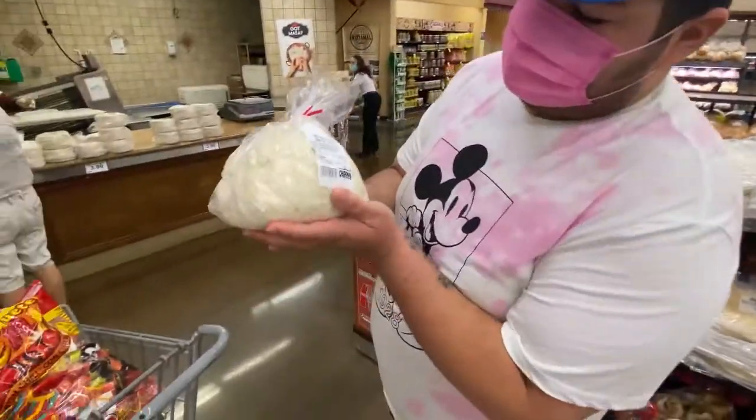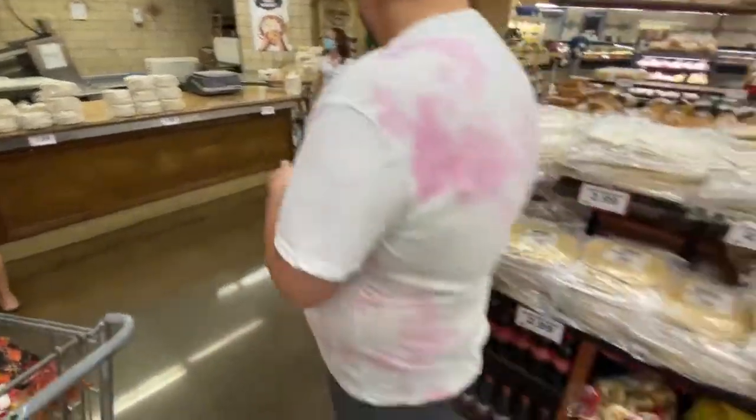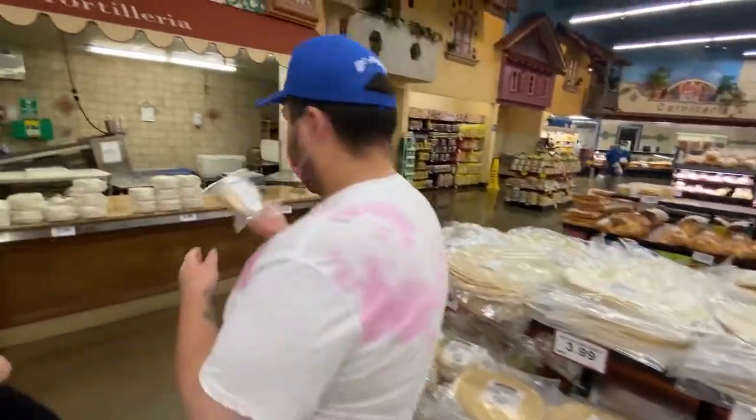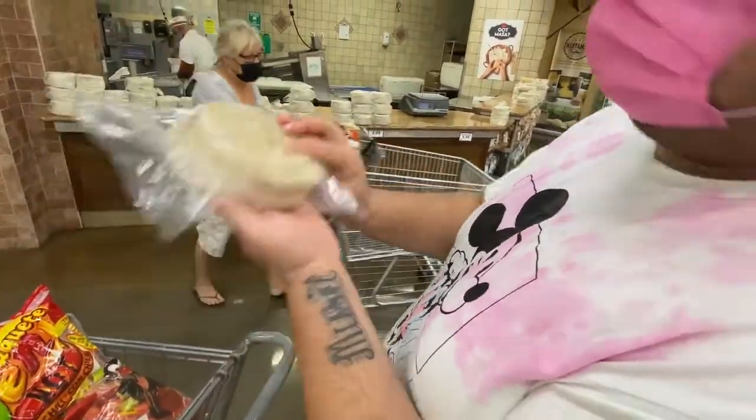By the way, they also make their own tortillas. They have the tortilla machine. That's the masa dough. That's a dough that we call masa. With the dough, you can make your own tortillas. It's fairly easy. Should I make a video about making tortillas? Let us know in the comments down below.